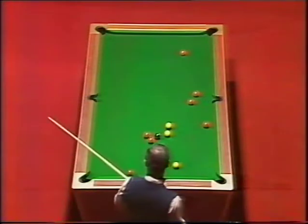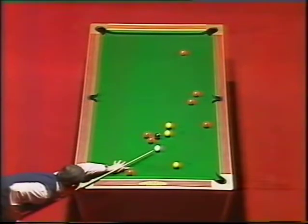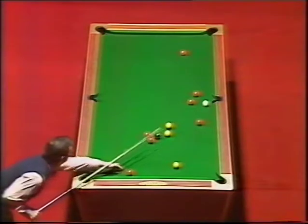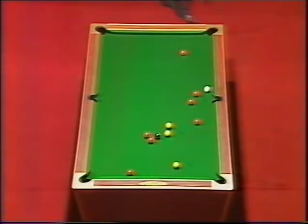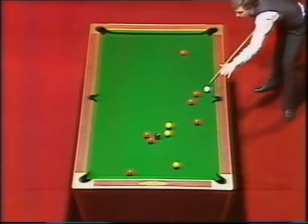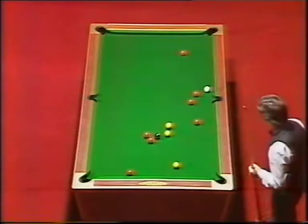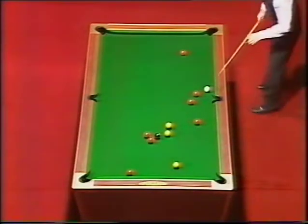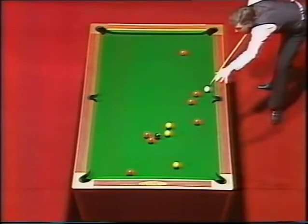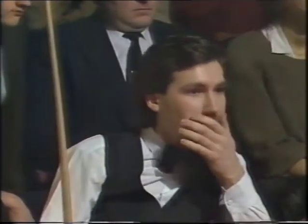Pulls the two reds by the centre pocket to snooker Peter. Now, Peter Lofts. Free table. Not at all happy with that one.